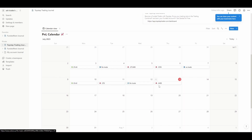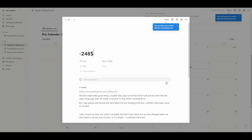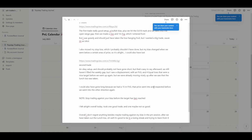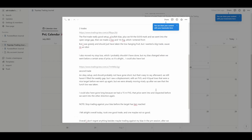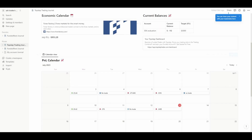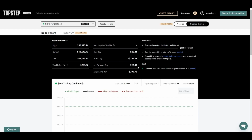Red, red, red, red. It's getting a bit frustrating now, but I keep moving. I hope eventually I'll start winning a bit, but it has been a rough few days. I don't have to lie here. So here are my notes if you wanted to see them, and let's go to the top step so you can see what the balance is now. Oh, you can't see it yet, so let's just go here.